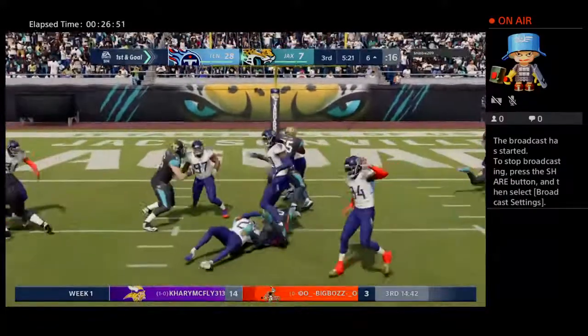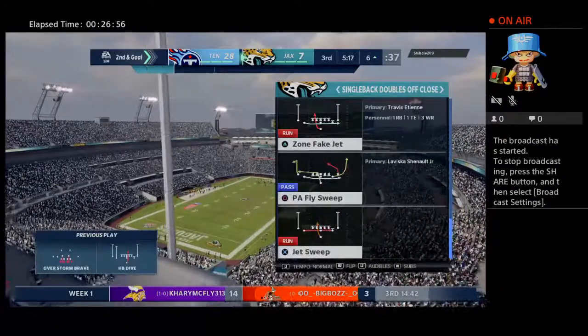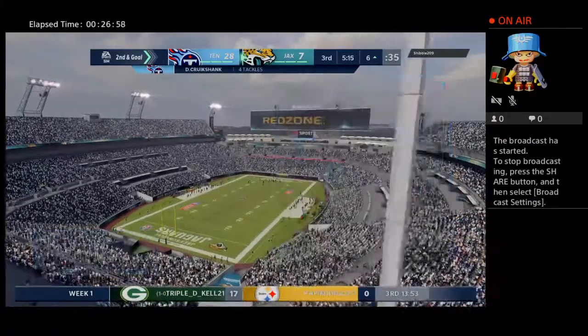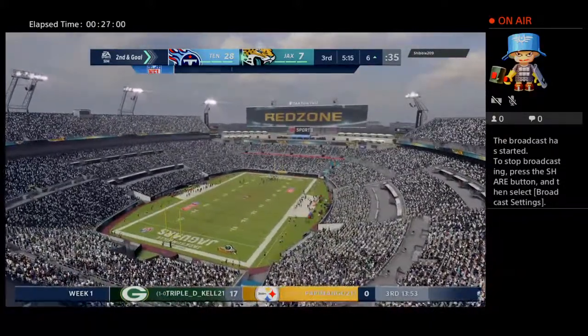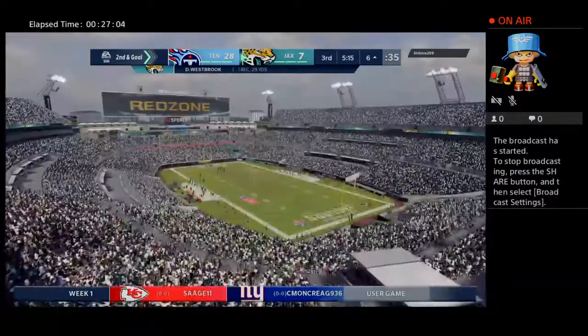Gonna give this time to the tailback. And he stopped immediately there. They'll say no gain on the play, and it'll be 2nd and goal. We're getting close to the end zone, and you know that rookie wants the ball back. He's looking for his first career touchdown.